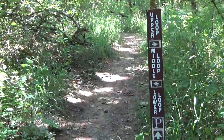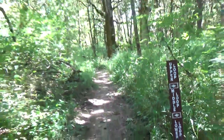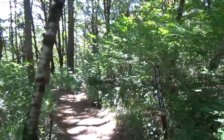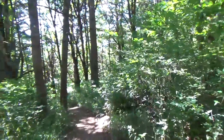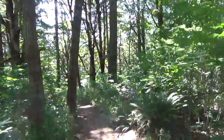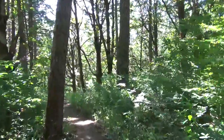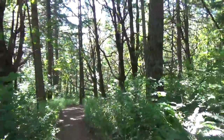So apparently I've reached the upper loop. Like I said, the trails in this park are only a mile long together, but there's 3 loops. It's like a snowman or maybe a Cantorian trans infinitude or something. And even though there's not that much trail, because there are 3 loops, it's actually possible to get lost here. And the first time I came here, I did kind of get lost.